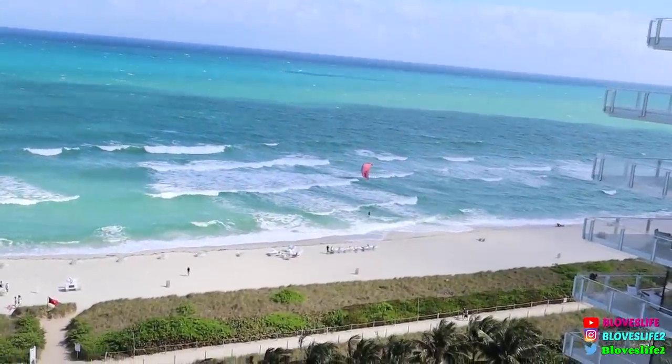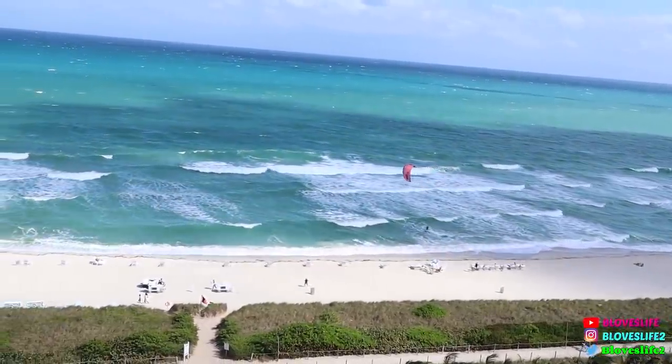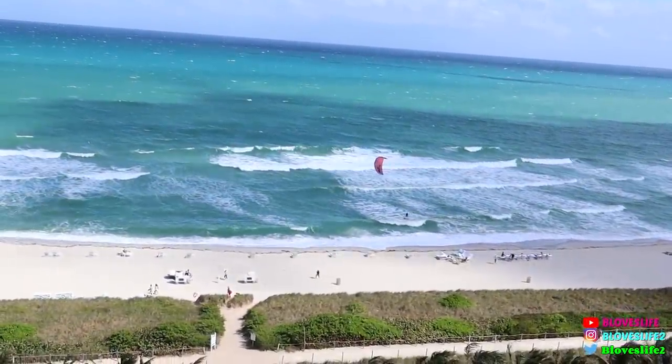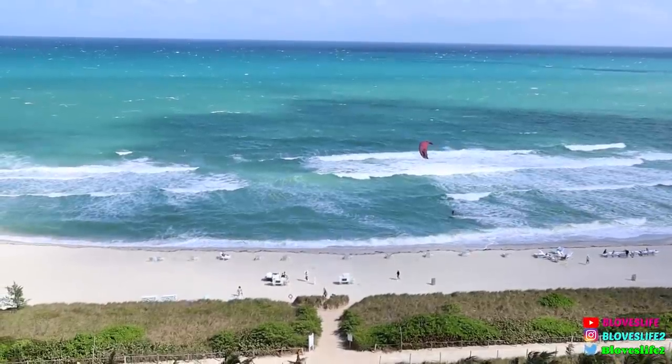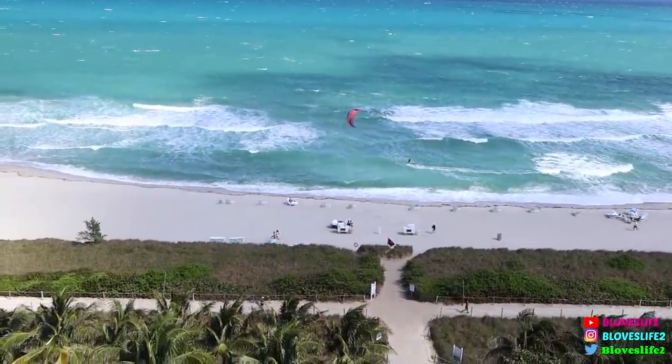And look at this man parasurfing. I like parasailing, but no parasurfing. I ain't doing no parasurfing. Yeah, we was looking at him earlier. He didn't make it earlier, but he's back, y'all. He went under. And I said, it's a no for me.